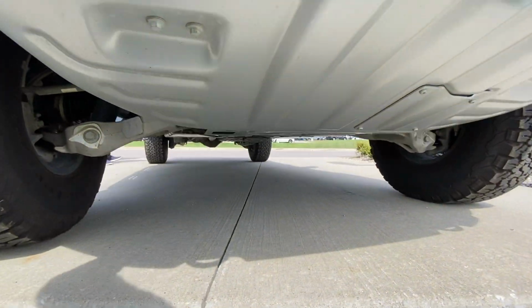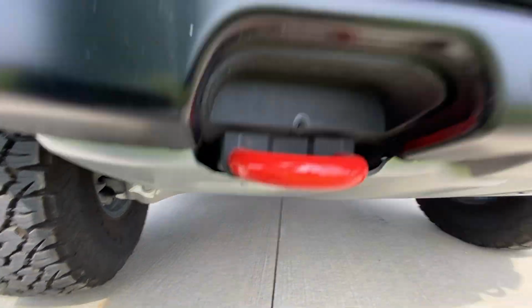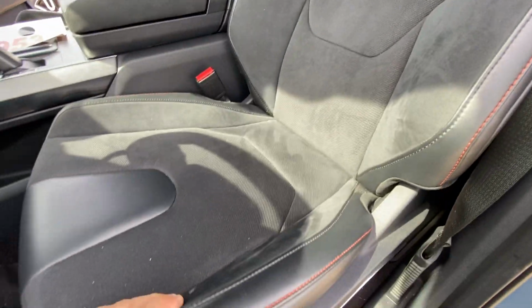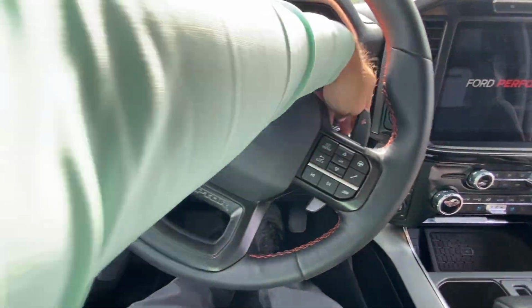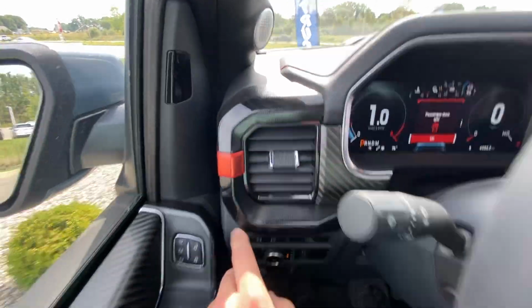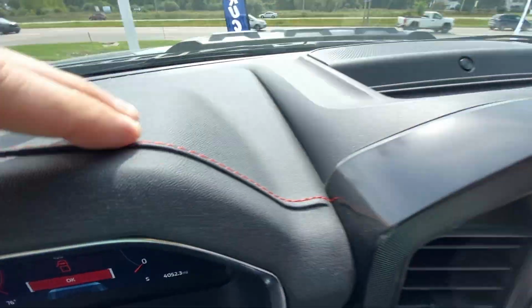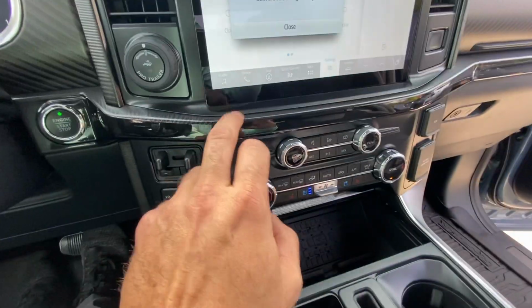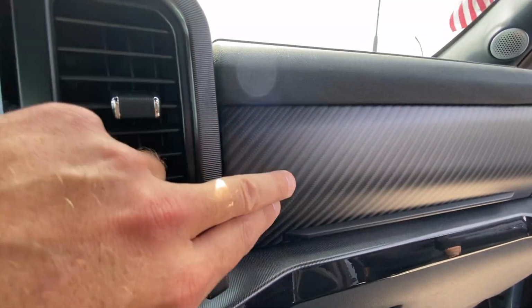Looking at all the skid plates, it looks like it's the same as a standard Gen 3. I'm not seeing anything different there. Yeah, it's definitely got the little different seating, the Recaros, from the Gen 2 or the Gen 3 37 package. Let's see, starting right off, definitely notice the seats contour a little differently. This carbon fiber finish is different than mine too. This is painted. Steering wheel looks the same actually. Raptor stitching's different, a little different stitching on the top of the dash. This is like a piano black, I see. Otherwise, it looks pretty similar. That's cool. Yeah, that's definitely a different carbon fiber than what's in my truck.